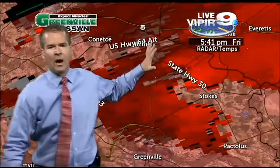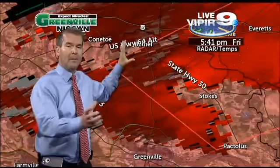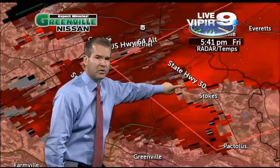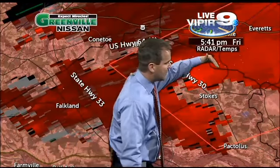Absolutely right. This now, our warning. This is the danger zone, if you will. This is what we call the warning box or warning polygon. The couplet. This is where we are tracking. Very likely, this is where the tornado is now. It's crossing Highway 30. It is preparing to cross over into Martin County.